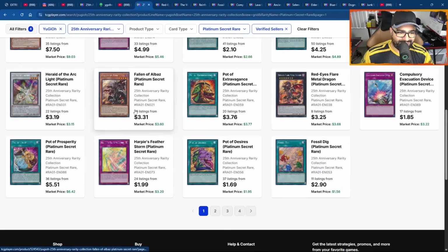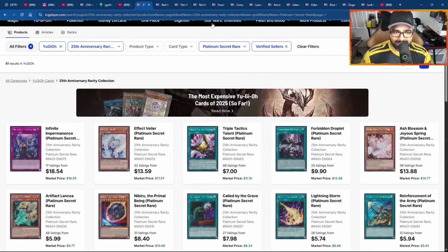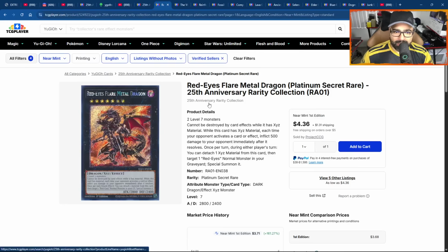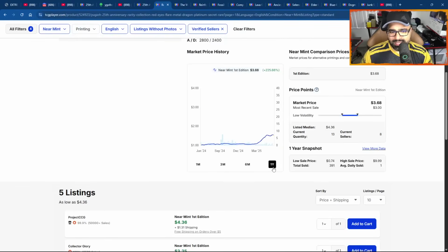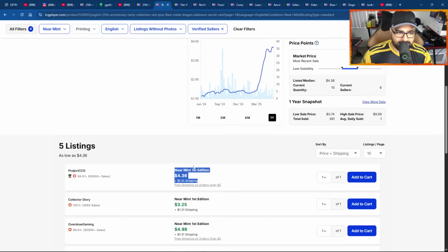On most of these cards you want to get exposure to. I already talked about Herald, so let's touch base on a couple of cards from this rarity collection that are making moves, like Red Eyes Flare Metal Dragon. This card used to be trash. That is crazy. Look at that card. Used to be shekels. I remember shekels, and now recently parabolic. Card is getting cleaned out.